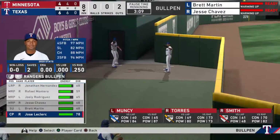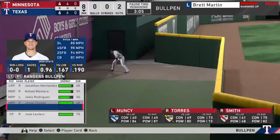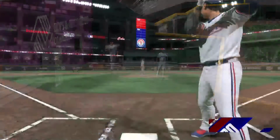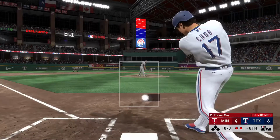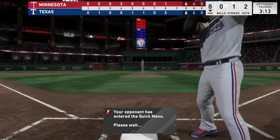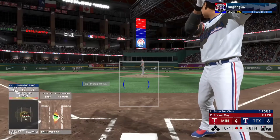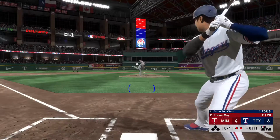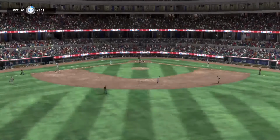Now batting, left fielder, Shin-Soo Choo. Into the box now, Shin-Soo Choo. As he'll go after the first pitch and bounce it into foul territory. He's working on a 1-for-3 thus far. A shot to first base and caught there to end the inning.